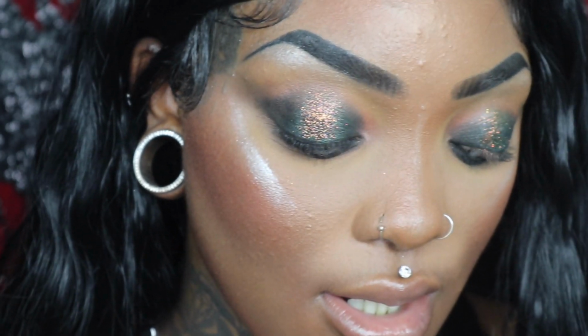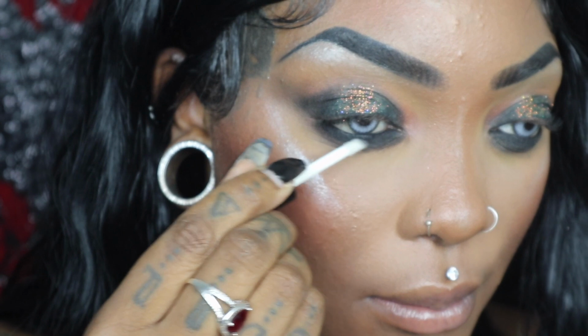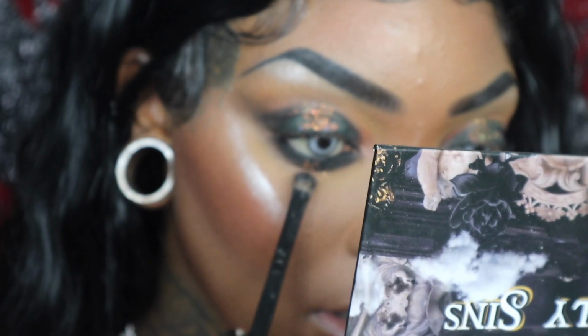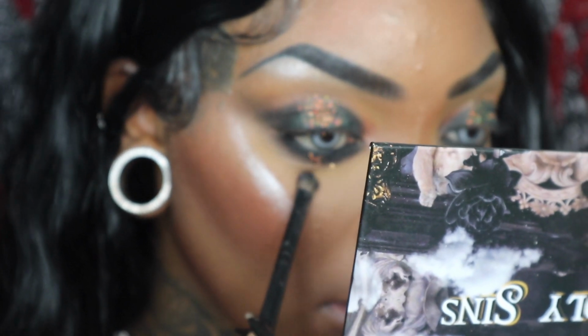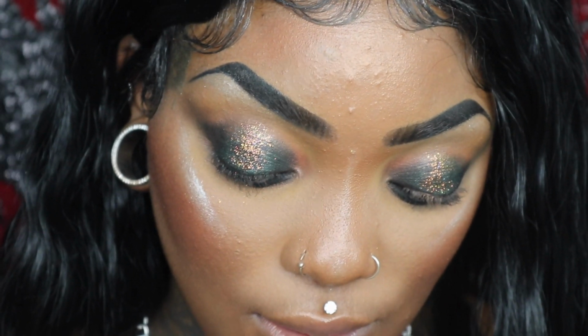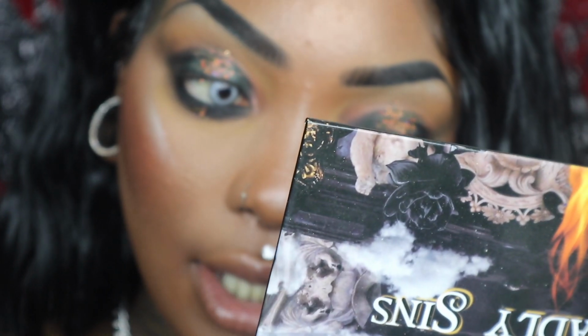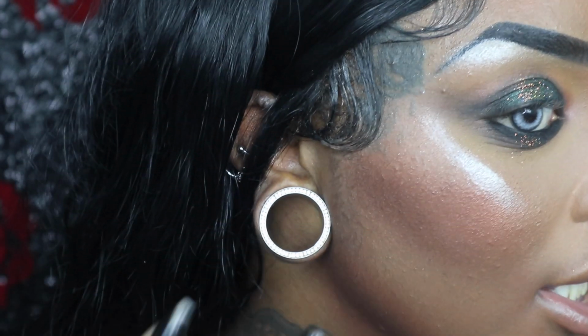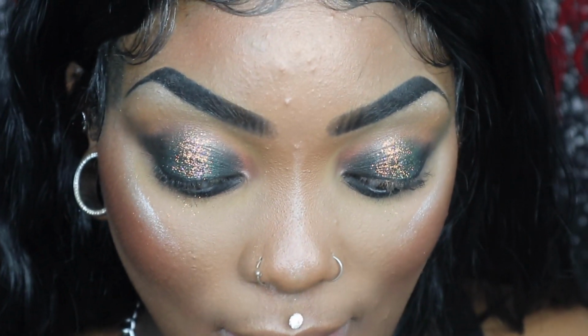Let's add a little bit on the bottom, just on the center, and then bring it down. So even the little bit of fallout just makes it look so pretty and grungy. I love how that looks right there. Of course, you don't have to, you can clean it up if you want to. I was gonna add a wing, but I think that I'm not.